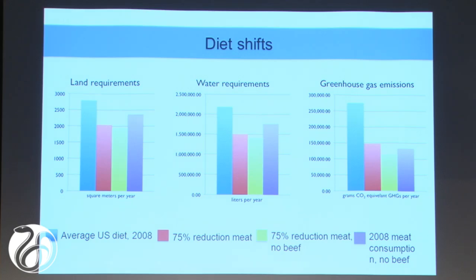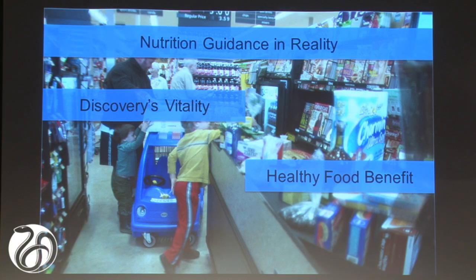Well, we're again seeing a reduction in environmental metrics, but not as much. A 15% reduction in land, 19% reduction in water, and a 52% reduction in greenhouse gas emissions. So we're still seeing a huge reduction in greenhouse gas emissions for the same amount of meat consumption, but just no beef.